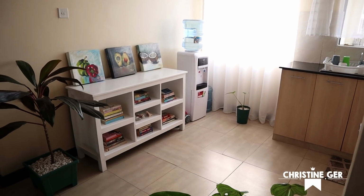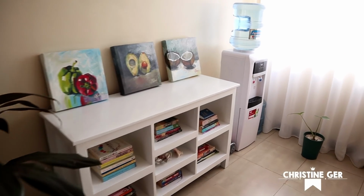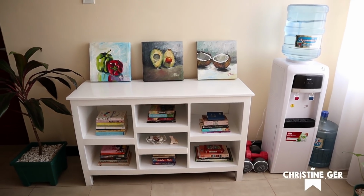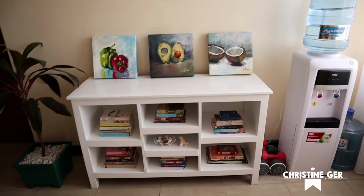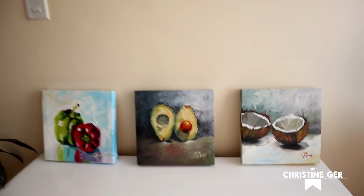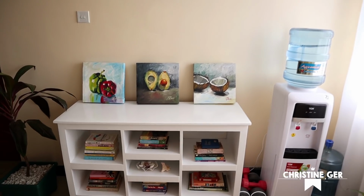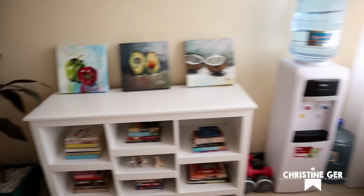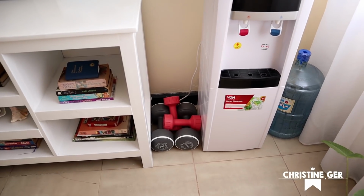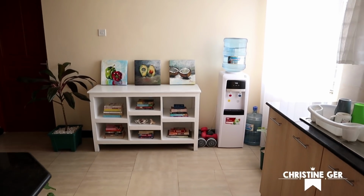So that's supposed to be my dining area, where you're seeing that bookshelf. That is where I'm supposed to put my dining table. And all these furnitures were made by the same guys I talked about, the guys from Ngong Road, and it's quite affordable, and it's very, very strong, by the way. You can see some paintings right here, the 3 of them. Those are supposed to go up there, on that wall, but for some reason I still have them down here, and that's okay. So I like them there so they can stay there. Then right next to it you can see my dumbbells. And then of course the dispenser is right there, and that's how the dining area is actually looking from this kitchen side.